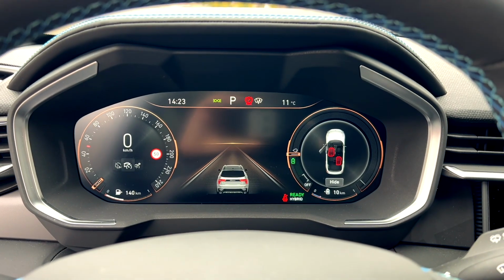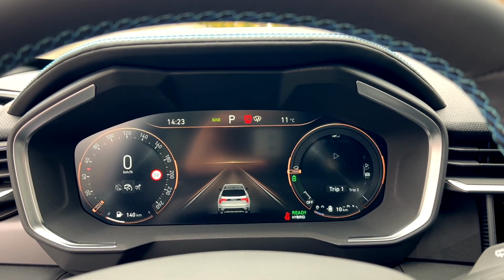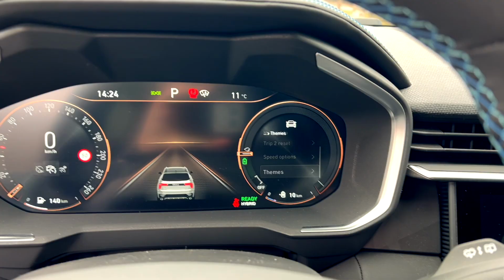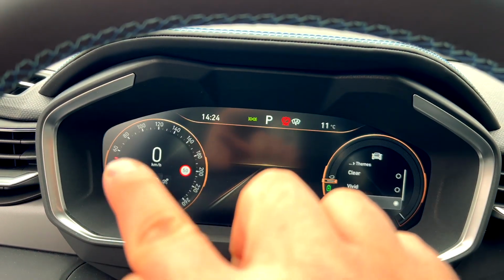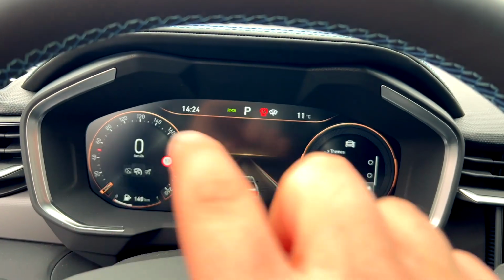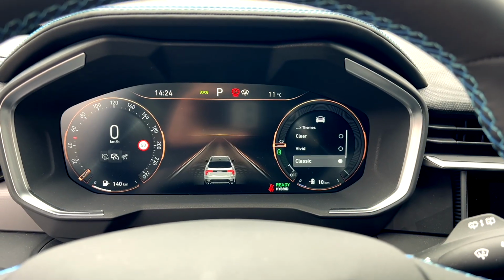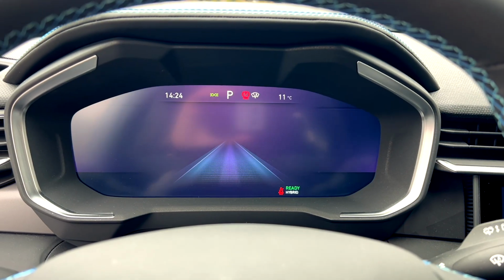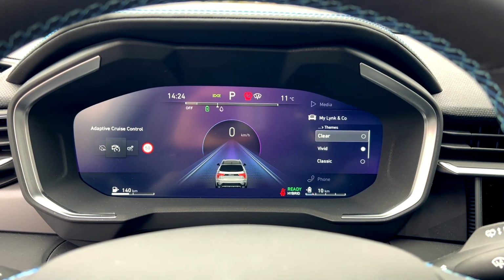At the moment, the gauge cluster is running the classic theme. You can change the theme by going into the menu here on the right. You have 3 different themes to choose from. There's classic, which is my personal favorite, with the retro style numbers following the arc of the speedometer. There's vivid, right here, which I cannot stand. I don't really like the look of it. And there's clear.